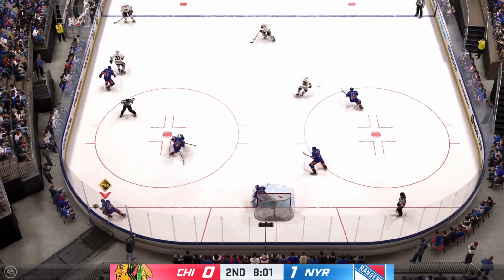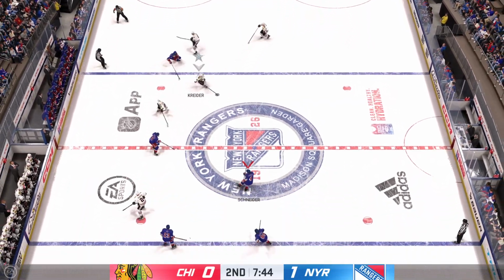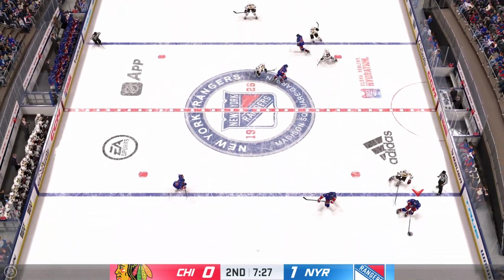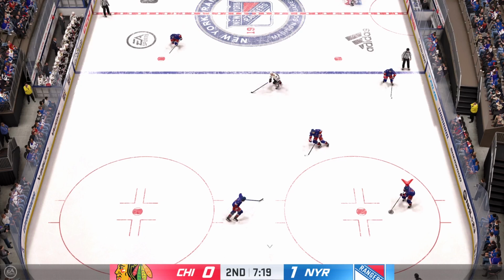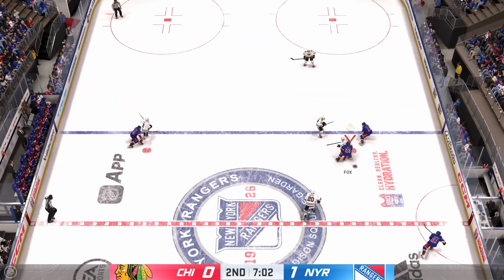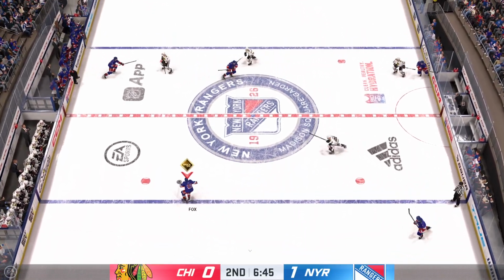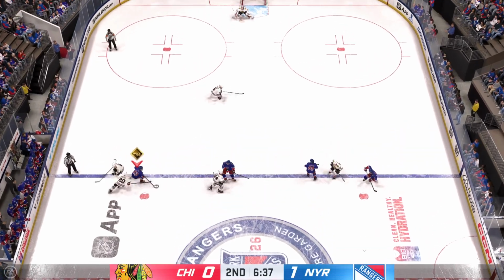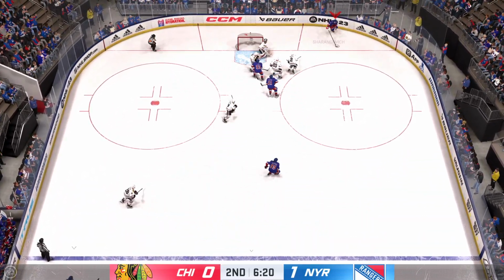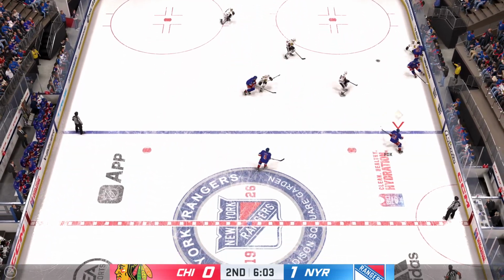New York's won the faceoff deep in their own end. After the icing, there's a little more pressure on the centerman to win the draw. Oh, what a chance, and it goes sideways. New York's got the puck in the defensive end. And now it's grabbed by Schneider. Inside the offensive end, now down the left. Quick feed to Sharangovich. Stones him in front. And that's picked off in the defensive end.